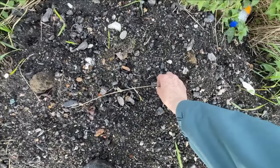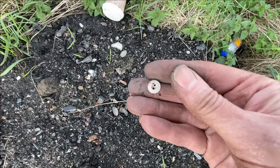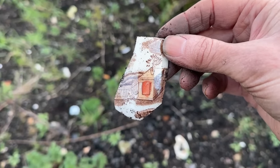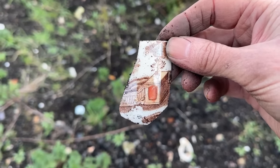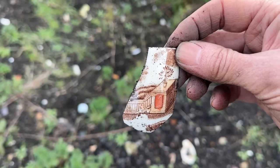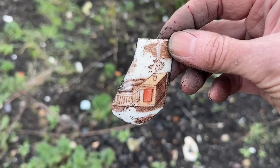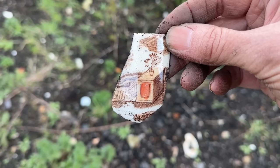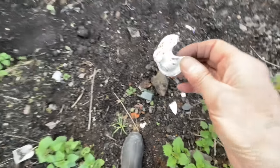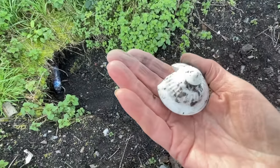Another little button. I just found this lovely little piece of pottery, and look, it's like a terrace with a plant in a pot and a view in the background. How lovely! What's this down here? It's a lid, but it's got a chip. That's a shame.